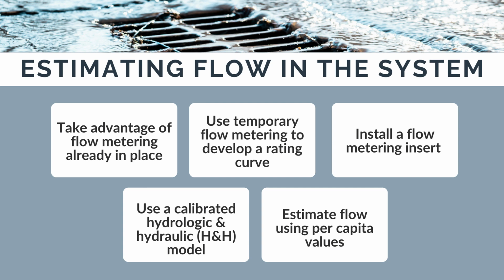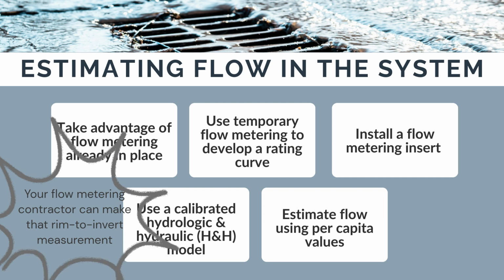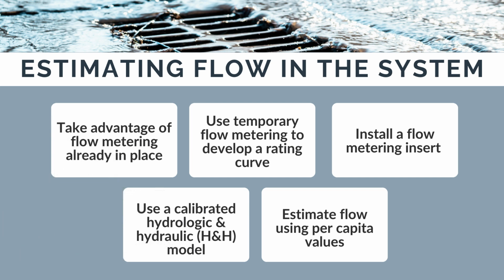To make this approach work, you'd have to have a very accurate measurement from the manhole rim, again, that's the top of the manhole, to the invert. And the invert is just the bottom of the sewer pipe or the sewer channel. And there's always the chance that it won't be possible to develop a good rating curve for your preferred sampling location. Another option would be to install a flow metering insert.